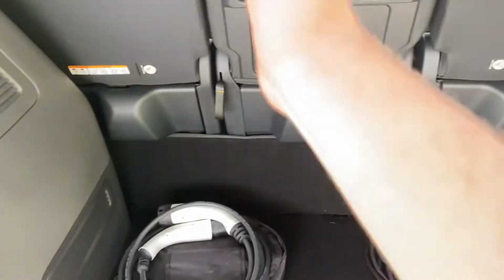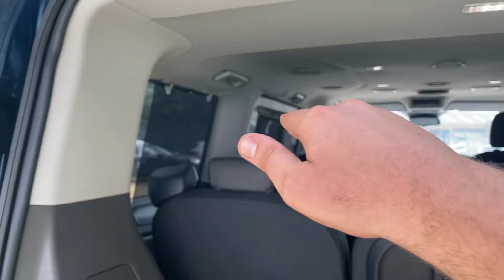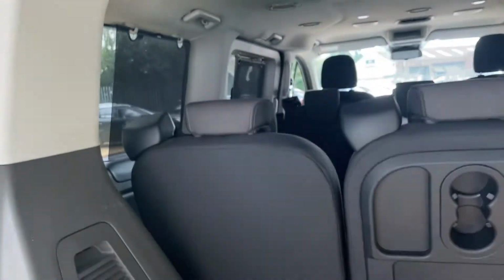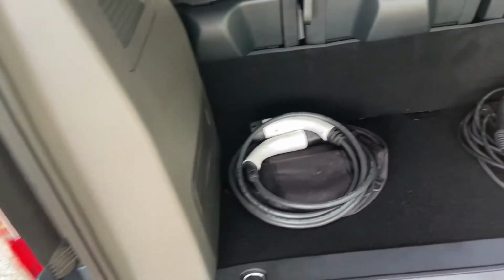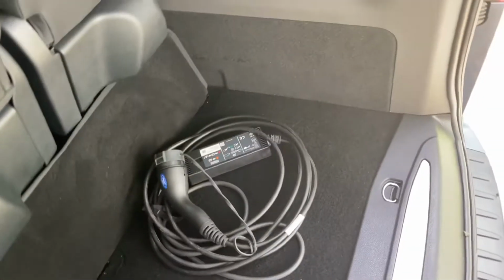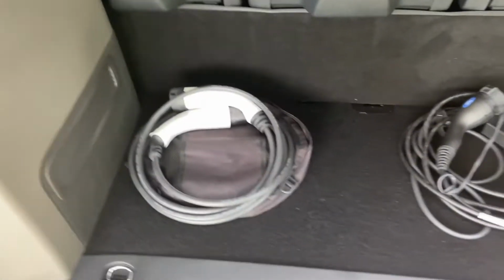Counting suitcases, 1, 2, 3, 4, 5, 6, 7, 8 and a half. Yeah, it's tons of space for a short wheelbase vehicle. You still get ample room in the back there. Three large dogs, well, depends how your dog is really, but three Perkins dogs in there anyway, not a problem.